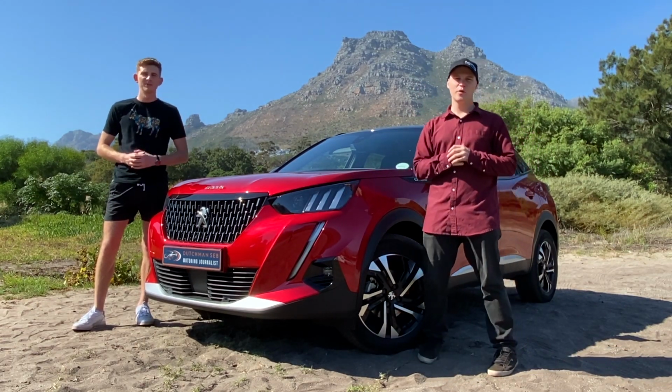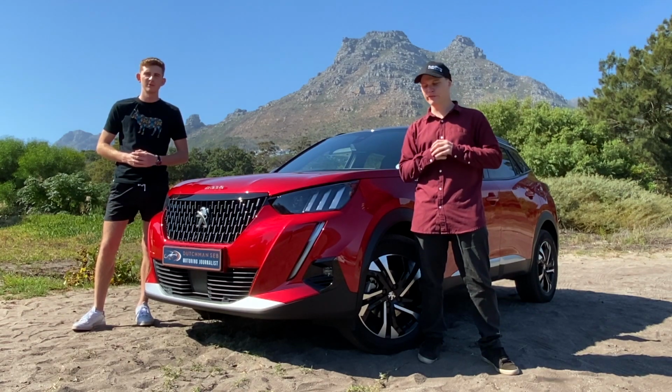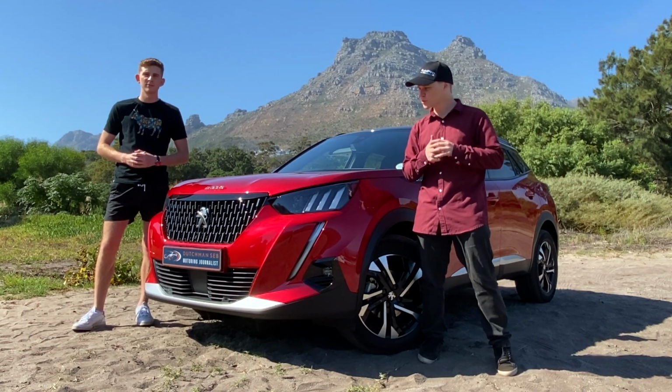Hi everyone. And today we are here with the new Peugeot 2008. We are very excited to have it with us, and let's see what it's all about.